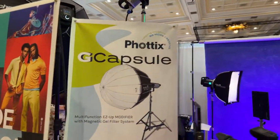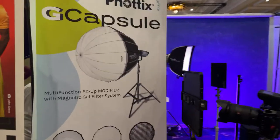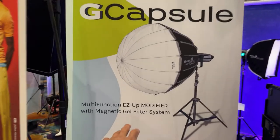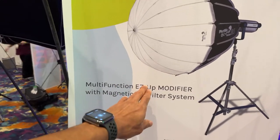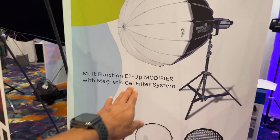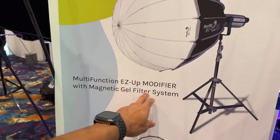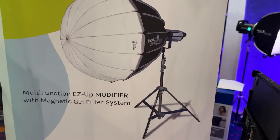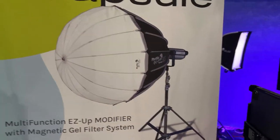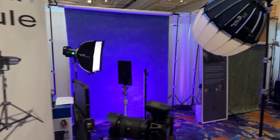This is their new capsule line right here, okay? And they've had an easy setup, but they have a new version now. It's even newer. And I'm telling you, it's really, really cool, because this new version has a magnetic gel filter system inside. That's right, right here, inside. And in a minute, I'm going to show you guys. Well, at least I'll have somebody show us how it works.